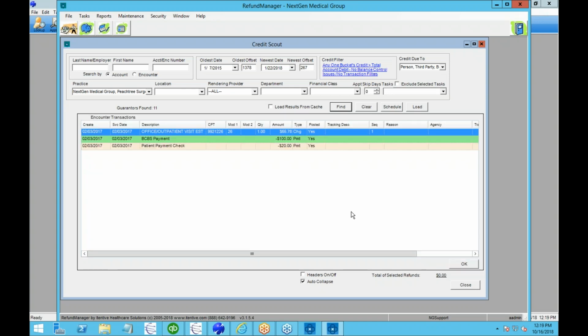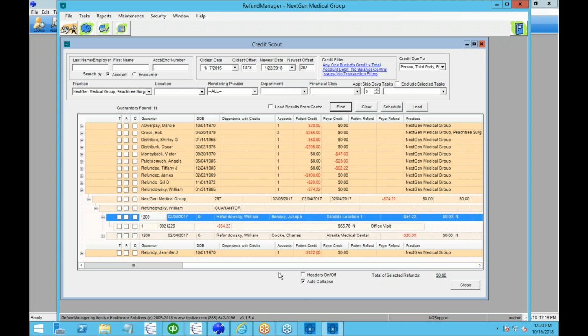And as I showed you, there's an encounter transaction view here too to help you make those decisions. But for the sake of time, let's say we want to go ahead and refund this one, and there's a credit here of $54.22, and there's a credit down here on this other encounter for $20, so it comes out to $74.22. If we decide we don't want to do one of these encounters, we can go ahead and uncheck it. But in this case, we're going to go ahead and push them all through.